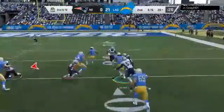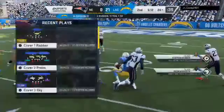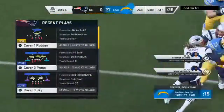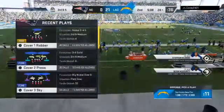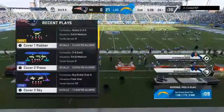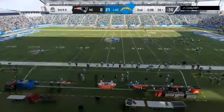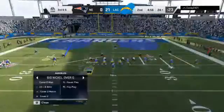They'll try the right side this time here with Gordon. And he's brought down at the 24 after a gain of 4. That second down play call was not to pick up the first down. It was to get them into a manageable 3rd down because they had an incompletion on first down, so they were behind the sticks, so to speak. They needed to make up some ground, and they did. They haven't made much of this great starting field position they had.